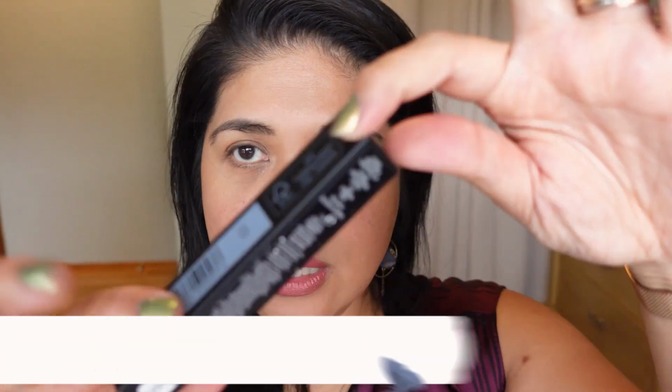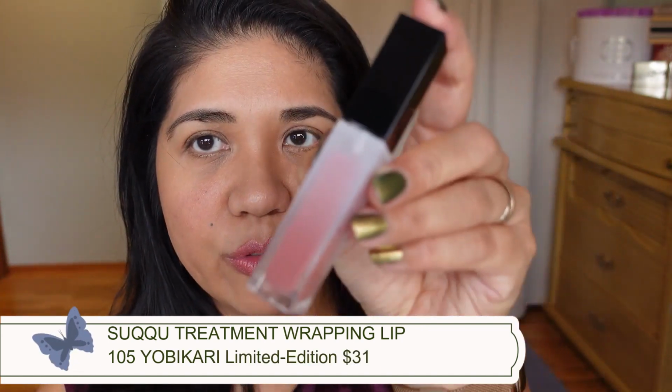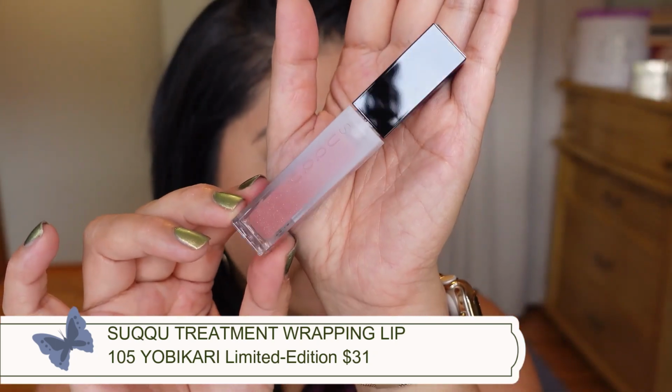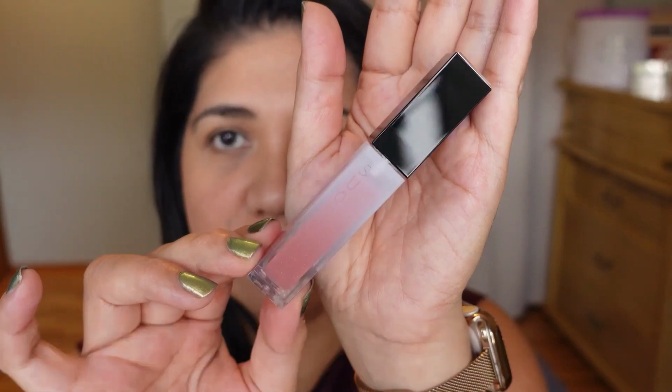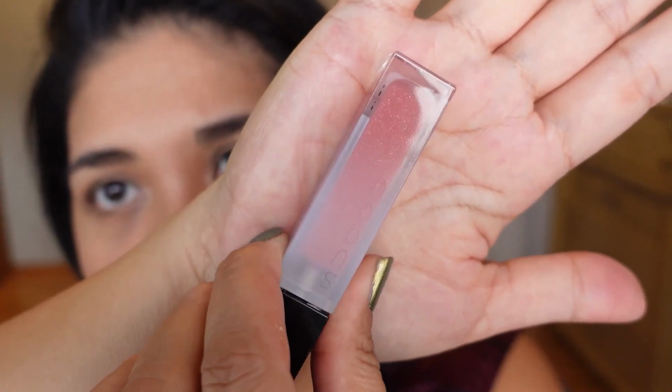Open it so you can see this. This is the packaging. And treatment wrapping lip 105. So pretty. Contains gorgeous, endearing pink pearls. The color gives a euphoric feeling with every application. And it definitely has pearlescence in there that I can see. I don't know if you can see it in here, but there's definitely pink pearls in there.